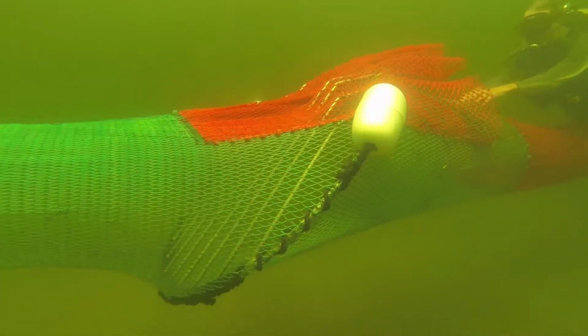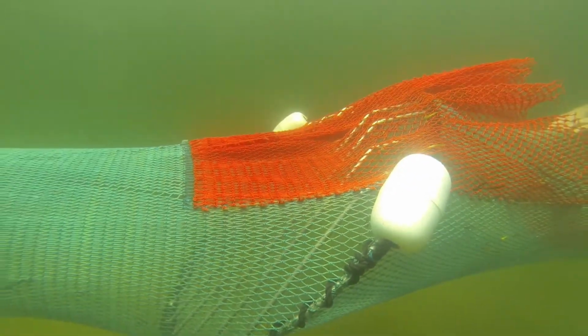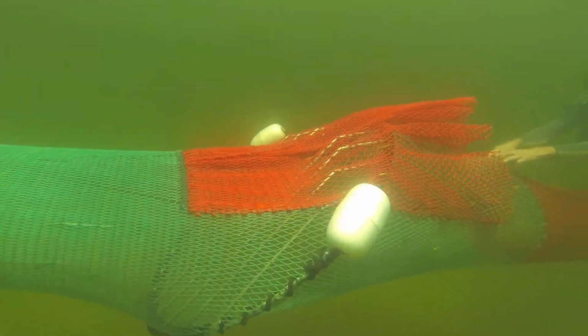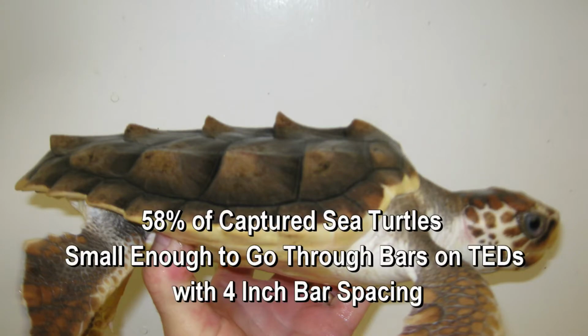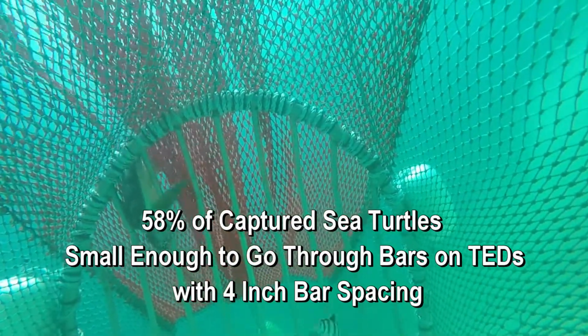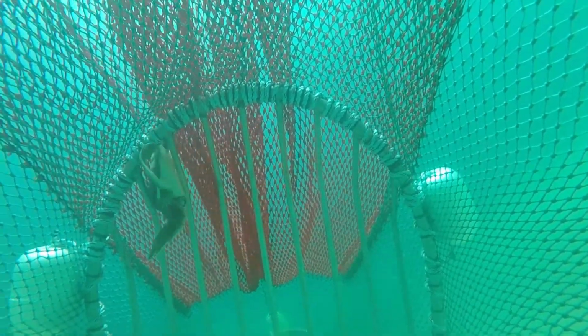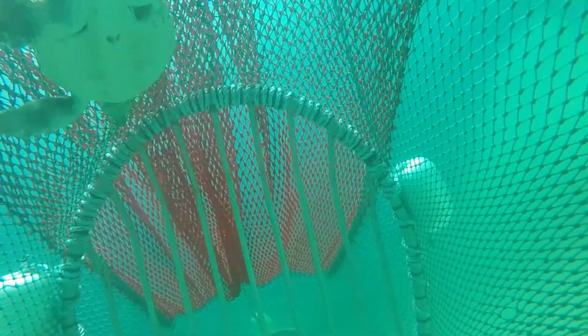Through this research, we determined that existing TEDs could successfully be adapted to skimmer trawls. Based on these findings, regulations requiring the use of TEDs in skimmer trawls were drafted in 2012. However, while these regulations were being drafted, National Marine Fisheries Service observers were placed in the skimmer trawl fishery, and data provided through these observations indicated that 58% of the sea turtle captures observed were small enough to pass through the existing 4-inch minimum bar spacing required in TEDs. These observations prompted withdrawal of the proposed TED regulation for skimmer trawls and identified the need for further research directed at developing TEDs capable of excluding small turtles.